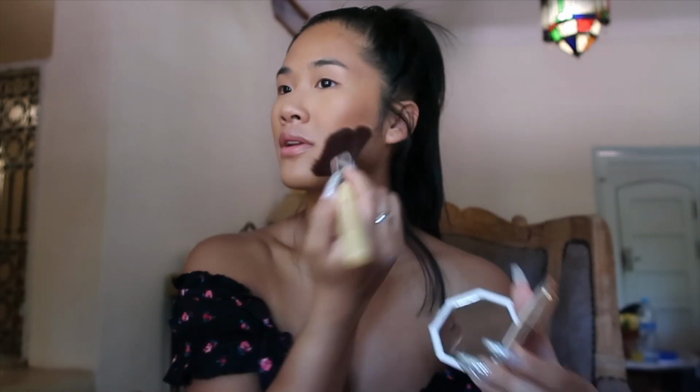Also, because this is powder, I feel like this helps set my base makeup in place as well, because it's just mattifying and setting everything in place. I love a bronze forehead.